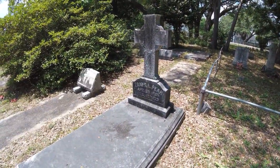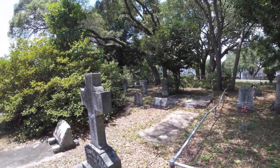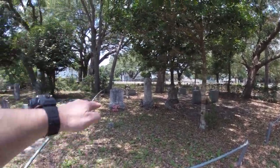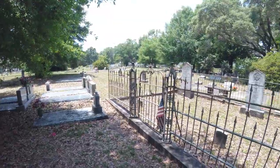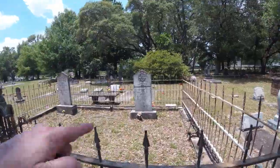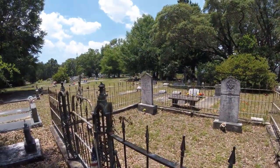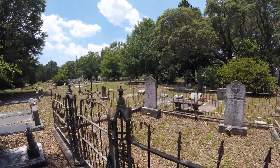Frank Pear, 1923. These look like something out of England, which I hopefully get to go to soon and see some of them wild cemeteries. There's an angel in the back. All right, side of a gate here. Died October 1888. 1894. And I guess they were husband and wife.